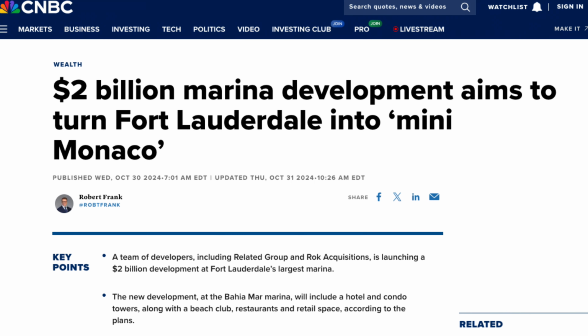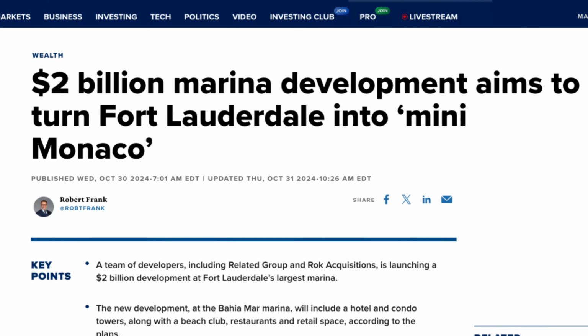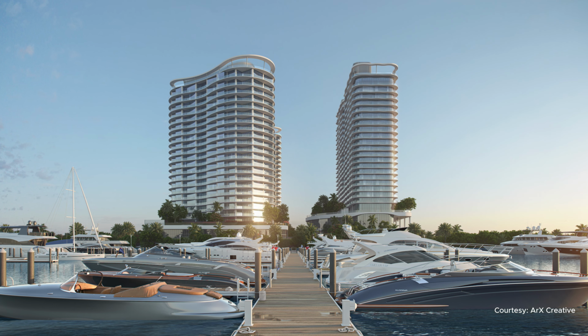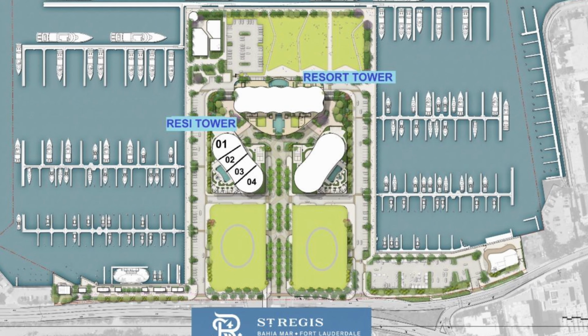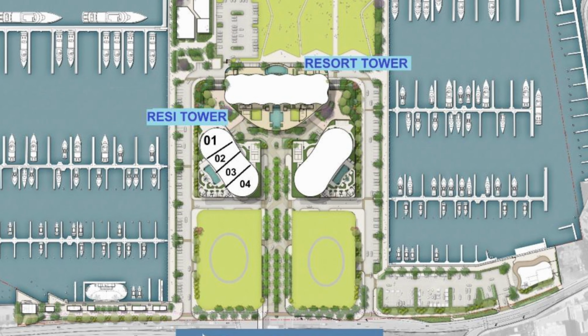Here's an article that named Fort Lauderdale as the new Monaco due to this project. Now, the project may or may not be a good fit for you, but it definitely will reshape the Fort Lauderdale skyline. This waterfront development will offer several towers, some of which will be residential, and there will also be a resort tower offering hotel-like daily rental flexibility.